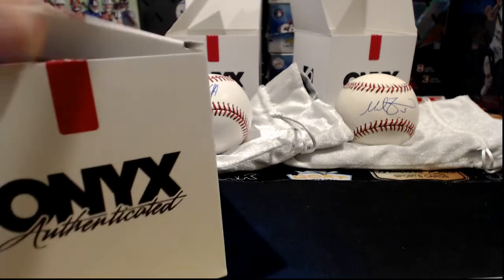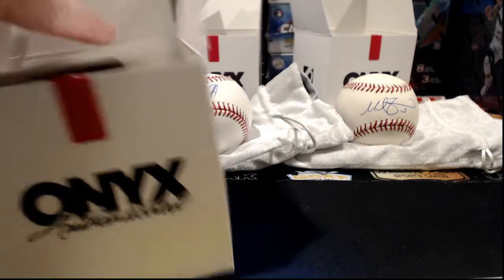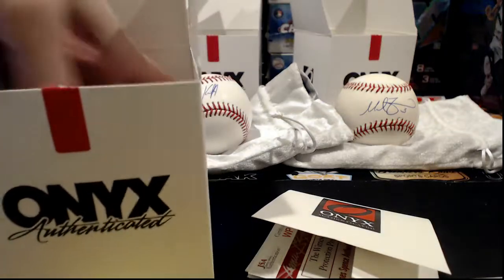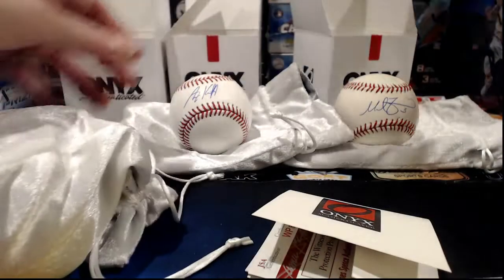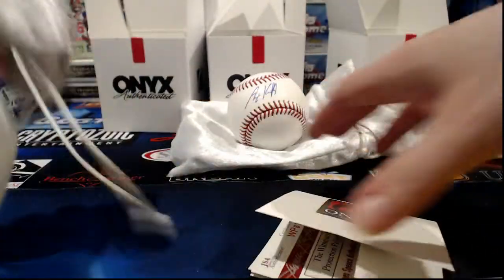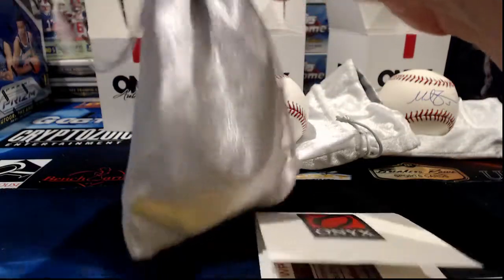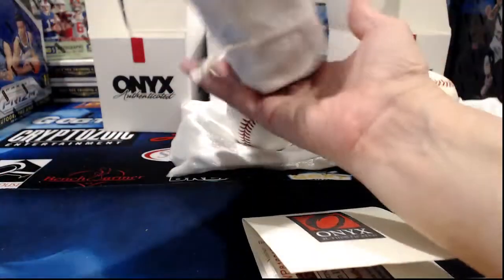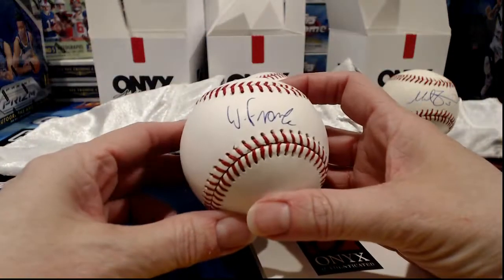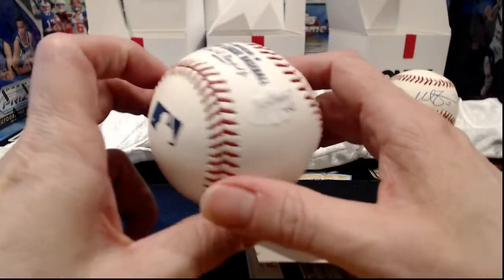And let me just make sure here on this checklist. I didn't even really see him on this. Oh, there he is for the Twins. It's like going, I got to make sure I can find him on the Onyx checklist. So we're Rays and Twins right now on the first 2. Here comes our third and final out of this inner case. That could be Wander Franco. If it were, that would be really nice. We're going to find out in a second.